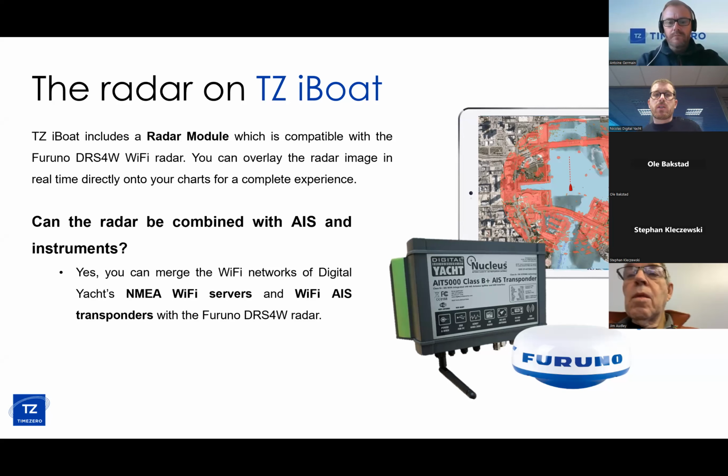And by doing such a merge, you will then receive on TZ iBoat or Timezero navigation software an overlay of the radar as well as all the AIS targets and your other NMEA data like depth, speed, wind, etc. So by doing this, it is a very good, affordable, and integrated system to get radar, AIS, and all your NMEA data directly onto an iPad.